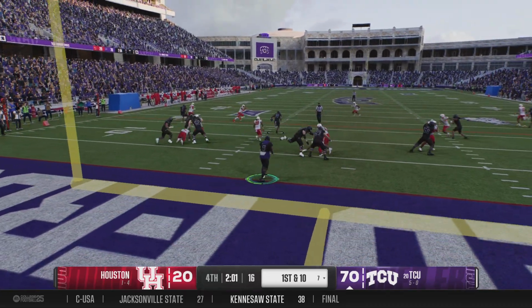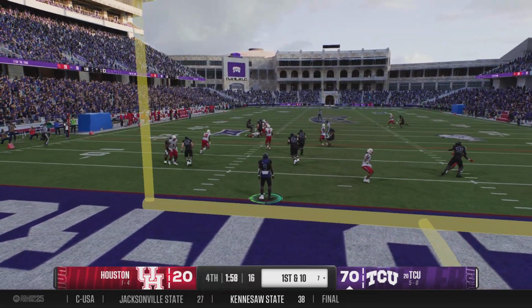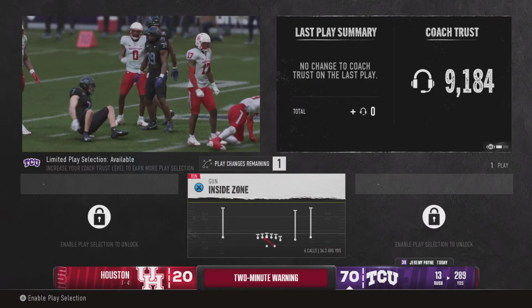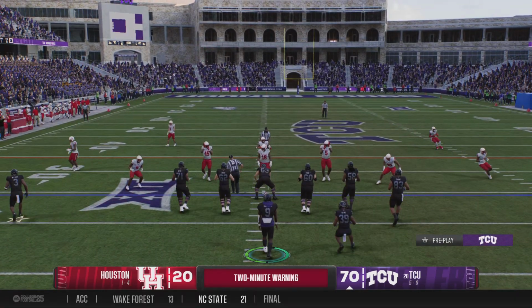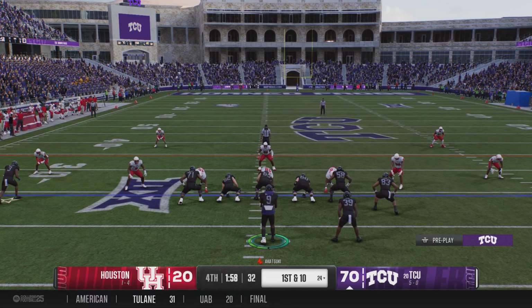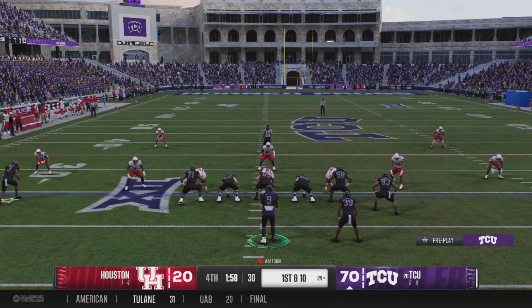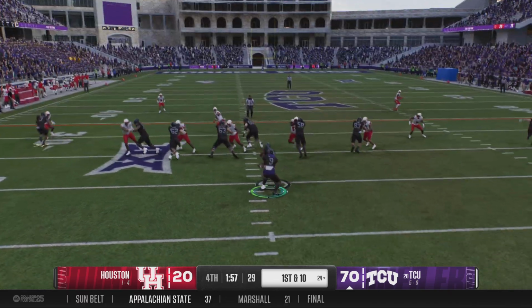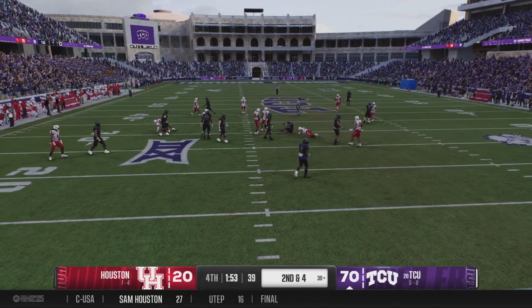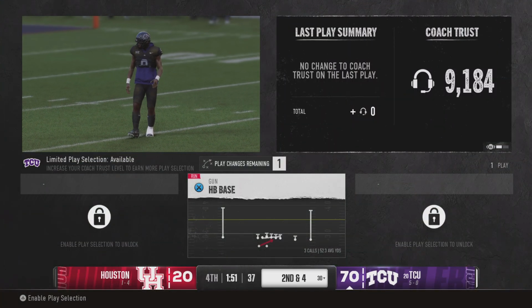From the shotgun, they'll run it. Made a defender miss. Just outstanding vision from the young freshman on that run. We've reached the two-minute warning, and this offense will be quite content just to drain the rest of the time away. Might as well give it to him again. Now after that run, they're in pretty good shape at the 30-yard line.